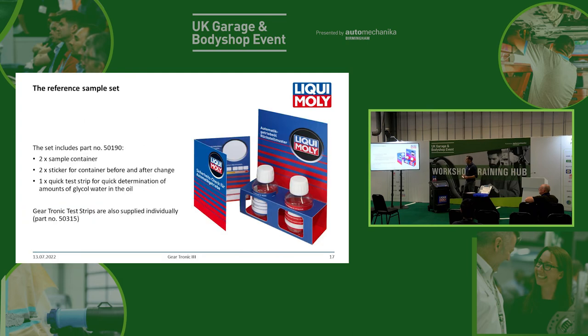The reference sample set, I think it's very important, not only for safety for the workshop, it's also to show the customers how the old oil coming out of the gearbox looks and how the fresh oil you have changed in the gearbox looks. And we say from Liqui Moly that the workshop can make a note of which customer these oil samples are from, and hold it for roughly 2 years, so that if the customer comes with some damage to their automatic gearboxes, you can make an oil analysis and say you have used the right oil for this car. And the first point was that you can show the color of the used oil and the fresh oil.